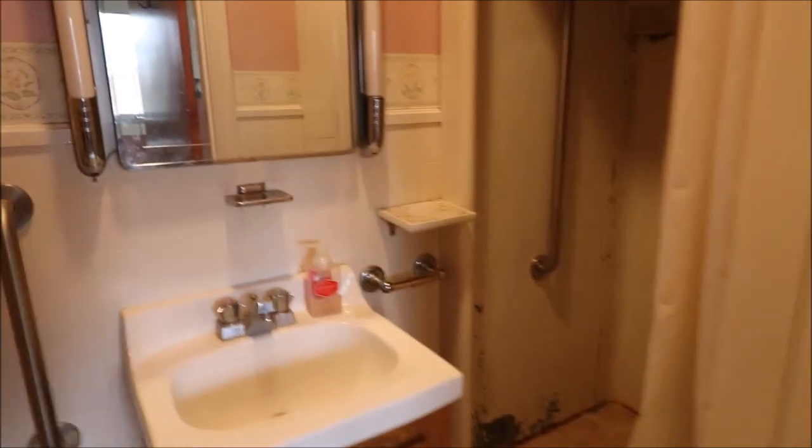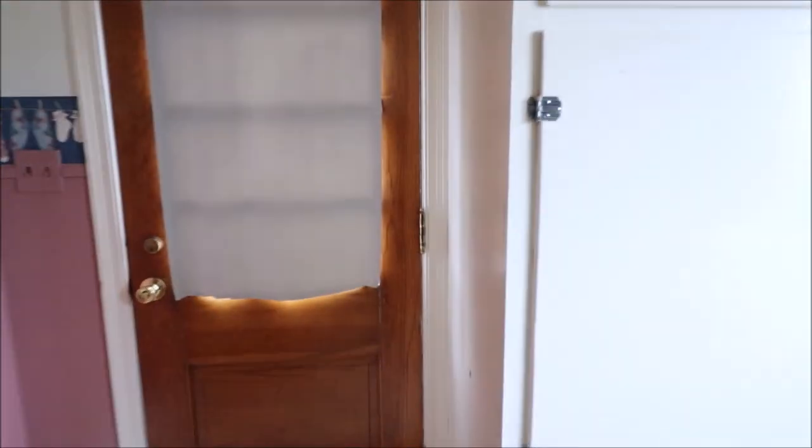Sliding back in. Here's one of our full baths. Sorry about me in the mirror. So we've got a stand-up shower and our toilet in there. And this door, go ahead and open it. Sorry to do that to you guys. I should have had it open before.